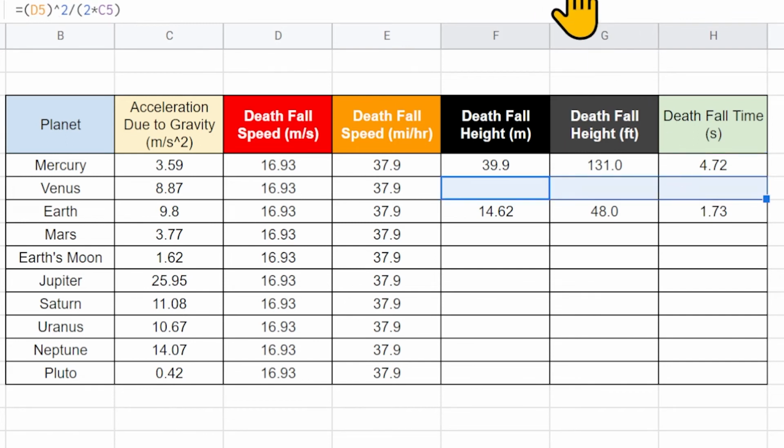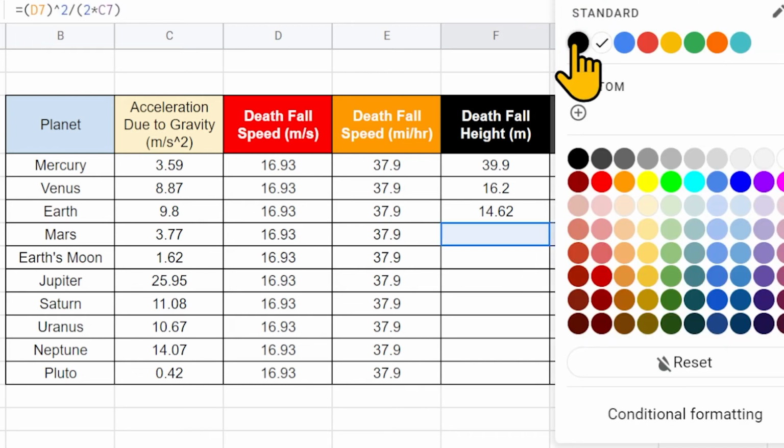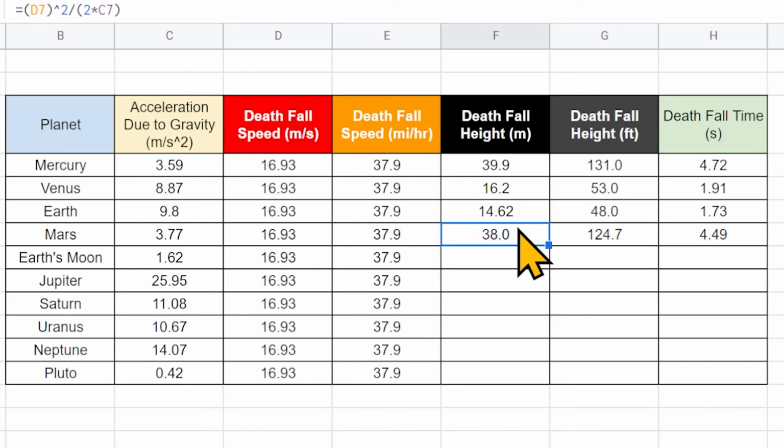And then let's check out Venus. On Venus, you're going to fall 16.2 meters, which is a height of 53 feet, around 1.91 seconds to fall. Very similar to Earth. Let's check out Mars, probably the most important one to look at. You can fall a height of 38 meters on Mars before you hit that LD50 for height, which is 124.7 feet, and you're going to fall for 4.49 seconds. It's a long time. Let's check out the Moon. 88.5 meters, 290 feet, you're going to fall for 10.45 seconds before you hit that LD50 number for height.